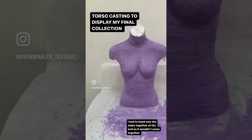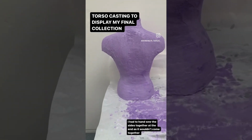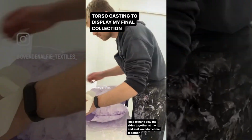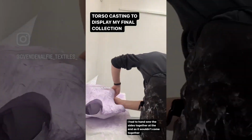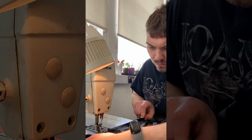I found that sewing the edges was my best option to create a great seamless finish, and therefore in the end that's what I went for, as well as adding extra plaster to the sides. This made it really strong, and I was able to hang all of my finished designs onto them, and I'm really happy with the final outlook.